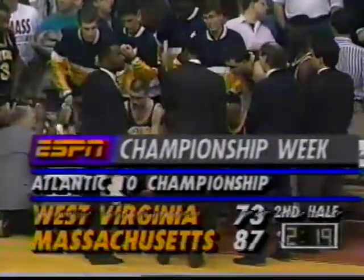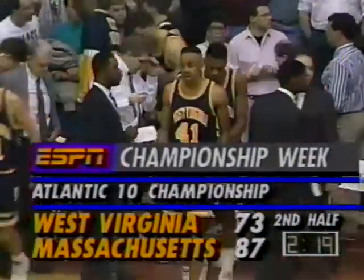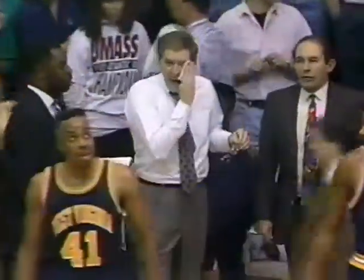Of this game goes on to face the Georgetown Hoyas. 55-50 is the score. Five with 12:14 left in the first half. 2:19 remaining in the game.